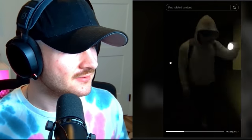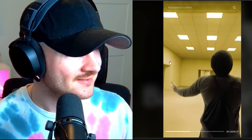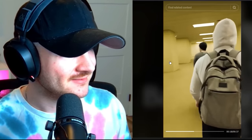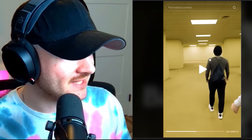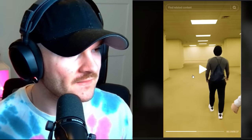A rave? I respect the rave. Oh, the light. Finally. They found the lights. The blending looks amazing. You can see the light bouncing off their clothes. They don't stick out. You know, this literally looks like they're walking in the Backrooms.